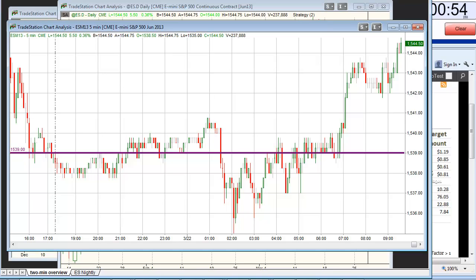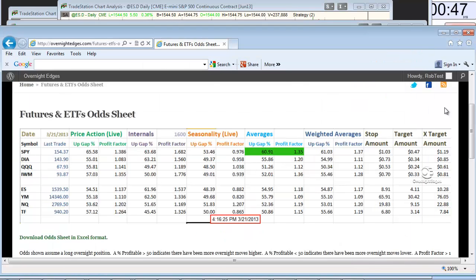I want to go back and show the odd sheet one more time, since I have a new feature that I've added to it. Right now, where the odd sheet appears, there is now a link that says Download odd sheet in Excel format. If you click on this link, it'll do just that.